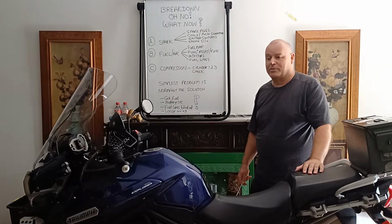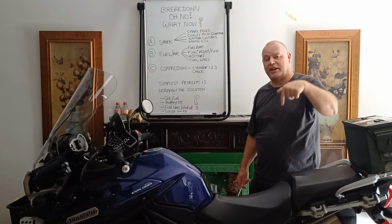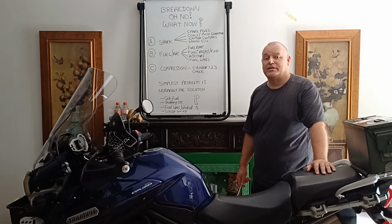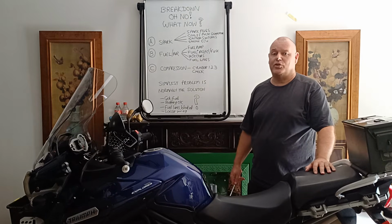Coils or pulse generator. The pulse generator provides the power to the coils. My understanding is the coil packs actually slide over the spark plugs. So again, a misfire could be caused by a faulty coil, but for the bike not to start at all means that three coils have failed. I don't think so.